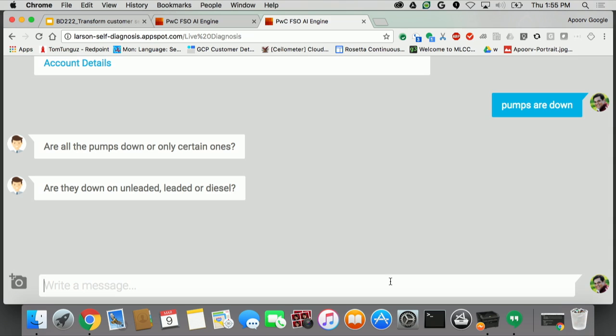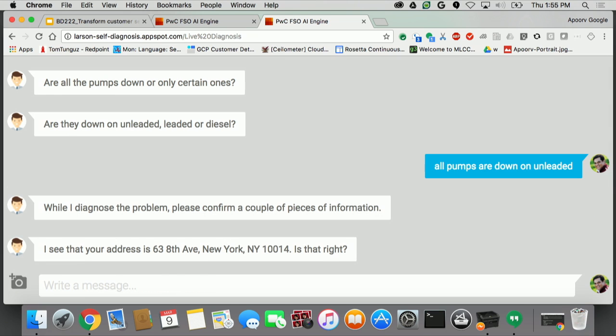And if I say, for example, all pumps are down on unleaded, it understands that if it's a problem with just one pump, then it's probably something to do with parts that make up a specific fuel pump. Then it looks at things like breakaways and hoses. But if it's something to do with a lot of pumps, then it's probably something to do with communication to the pump, a motor, or something like that.